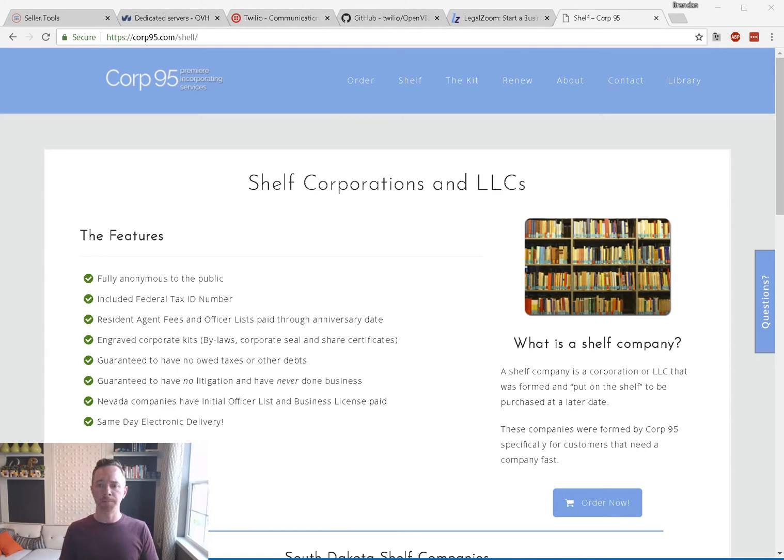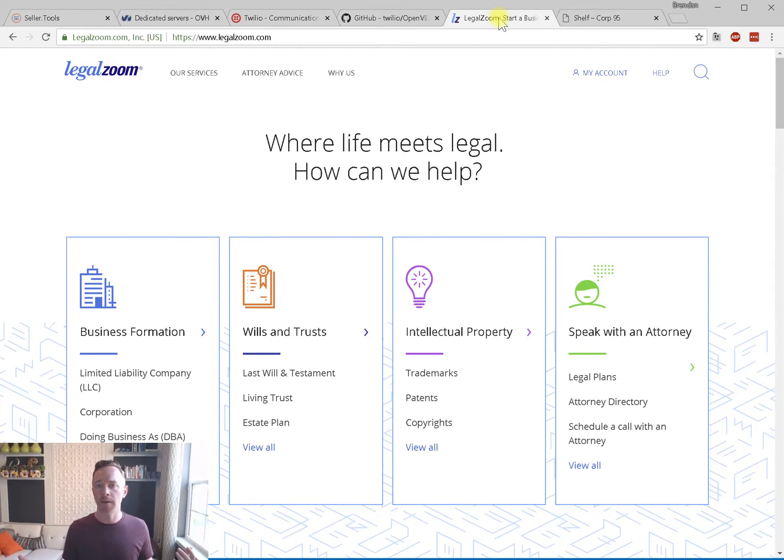As you can see on the screen, let's just go first off into legal. For legal, we just use LegalZoom.com. We instantly just pay the fees, let them do the paperwork, send us the documents. I know it's a little bit more expensive. I think it's like $300 plus the registered agent fees and state fees, etc. But for me, it just makes it so much easier. Pay the $300 and call it a day.